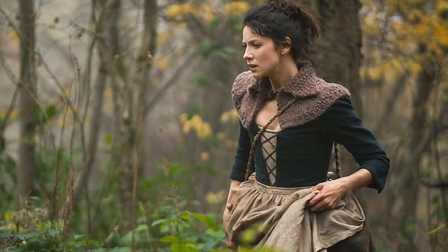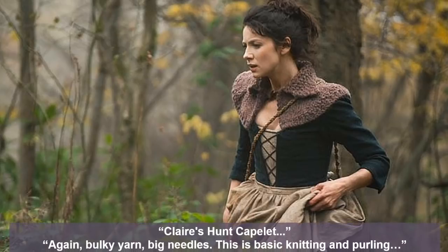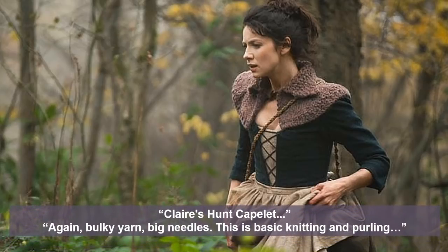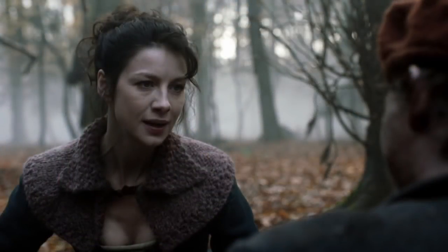In episode 4, Claire adds this linen apron and short capelet to the look. Sandy calls this knit item Claire's Hunt Capelet. She says that this knit item is made with, again, bulky yarn, big needles. This is basic knitting and purling. The collar and edging is called seed stitch.